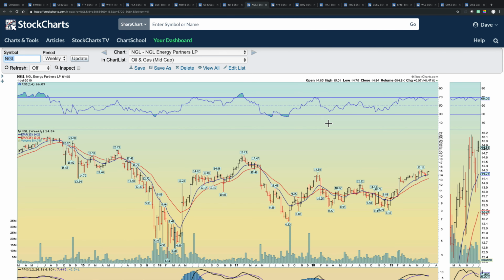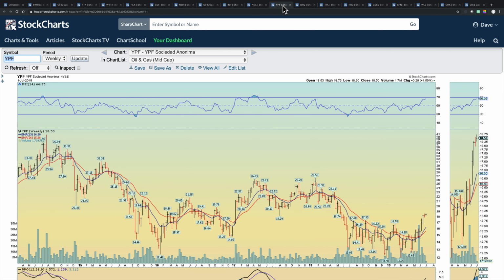NGL Energy Partners, another one that's consolidating. You've seen this similar pattern in various charts that we've shown earlier in this watch list. The difference is this one is consolidating above the 61 level, right below the 70. That's an even more bullish consolidation than the one that consolidates above the 50 RSI. So this one's setting up for a very nice move, likely first target around that 19 area, and then beyond that there's some substantial upside.